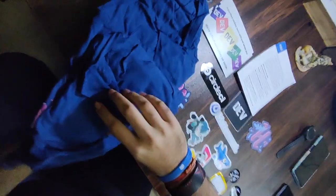And yeah, finally our t-shirt. Pretty excited to wear it in my office. Yeah, this is how it is.